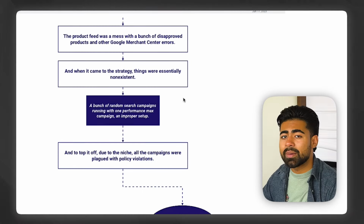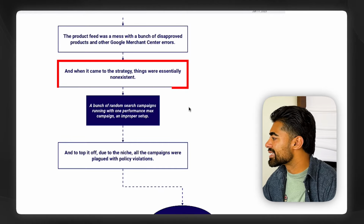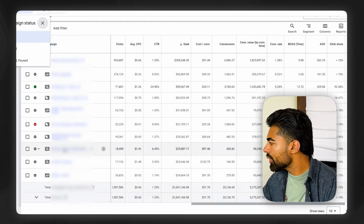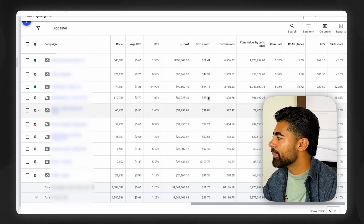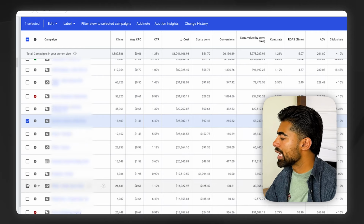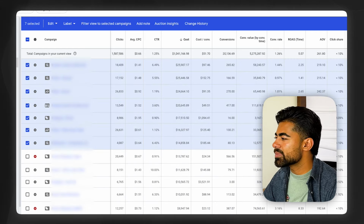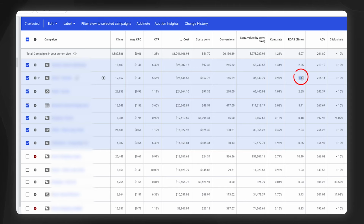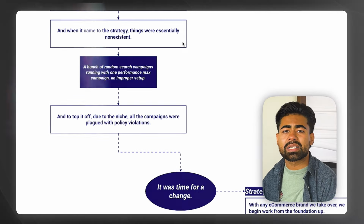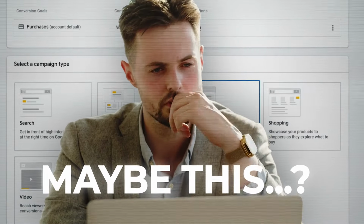But essentially, coming to the actual Google Ads strategy, there was nothing in place. It was non-existent. During that time, what they had was a bunch of different campaigns running and spending money, but it was a bunch of random search campaigns. As you see right here, these are all long gone by now, but they were a bunch of search campaigns barely providing any returns. 1.41x ROAS, 0.18x ROAS, and it was all over the place because the owner, again, was just testing and testing, thinking that's the way to succeed.